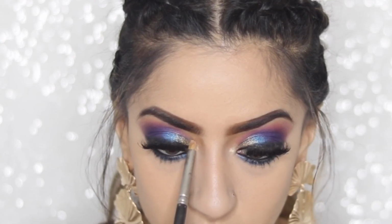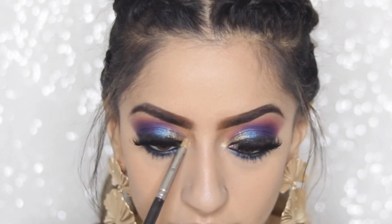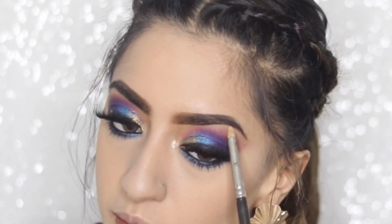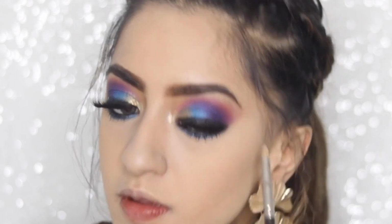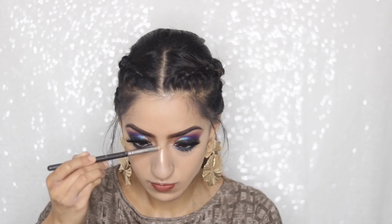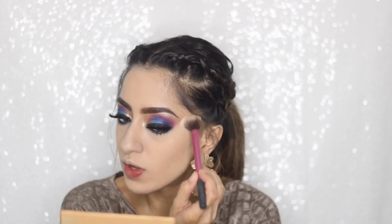You could instantly see how pigmented it is. It's completely brightened up my eye look. And I'm just going to also place that on my brow bone as well. I'm just going to run that along the middle of my nose. I know I haven't done contour yet, but what I like to do is blend out the highlight into the contour. I'm not going to go too heavy handed first. I'm just going to place it where I would usually highlight.